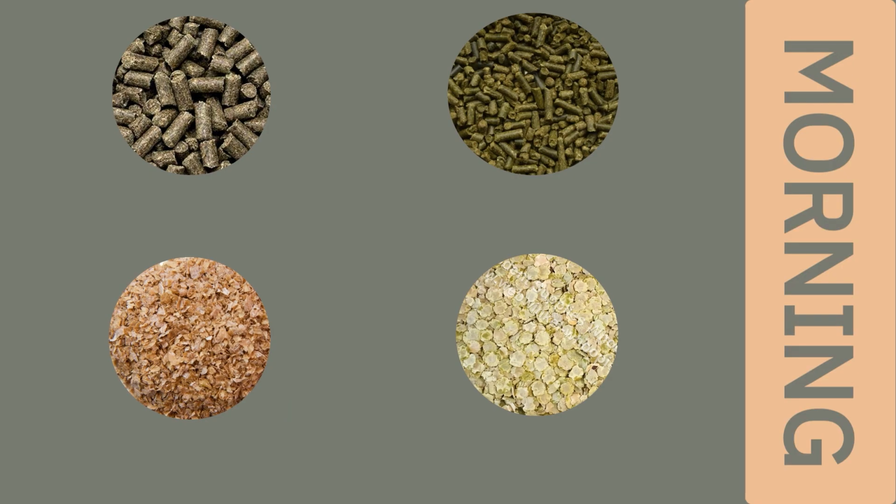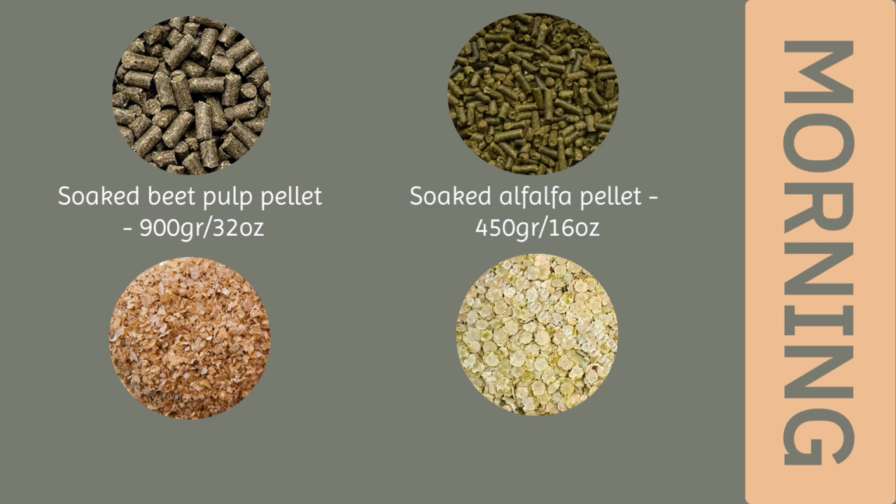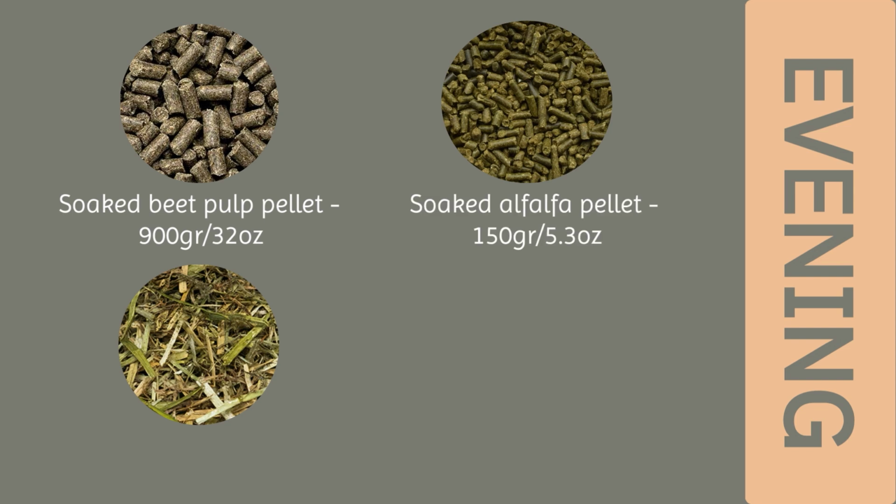In the winter mornings, I give my foundered mare the following as a complement to her hay: 900 grams of beet pulp, 450 grams of alfalfa, 50 grams of barley bran, 40 grams of pea flakes. In the winter evenings, I give my foundered mare the following as a complement to her hay: 900 grams of beet pulp, 150 grams of alfalfa, 50 grams of alfalfa hay.